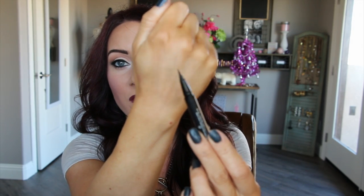I hold it up like this and I go whoop, and I get that part. So I'm like, sweet, we have that part down. And then to get the perfect wing out here, I use my, what is this? The Kat Von D tattoo liner in Trooper, which I actually just went and bought a full size of because I love it so much. The tip is super, super fine.